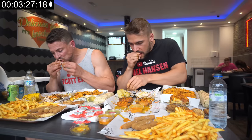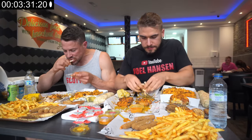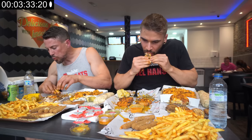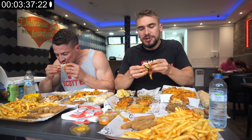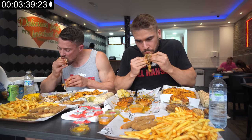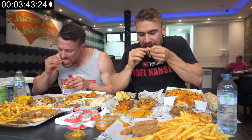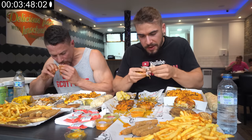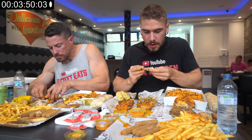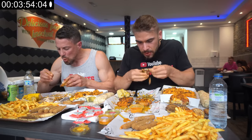This is actually my first time ever having Peri Peri Chicken, at least in an actual restaurant. I've tried Peri Peri sauce before, but never proper Peri Peri Chicken. So I was really enjoying the different flavors. We went between mild, normal, and hot for the different items. So some of the things we had were spicy, some were more normal or mild.